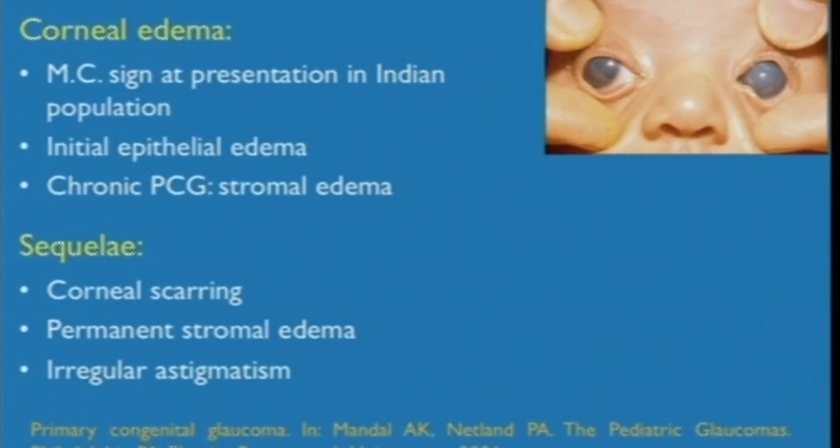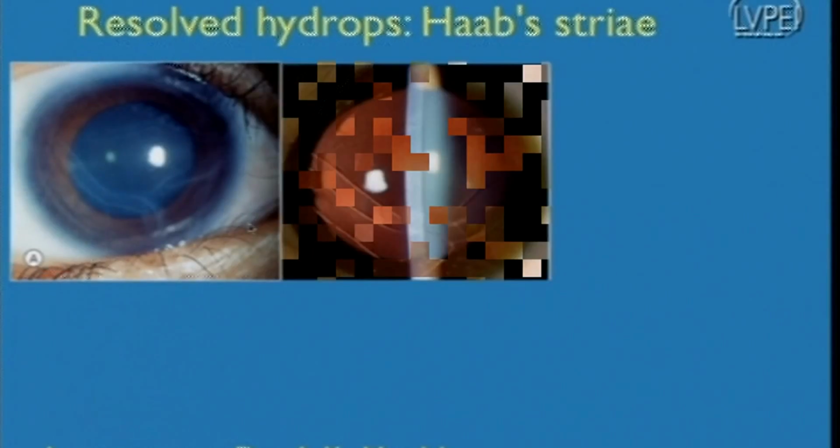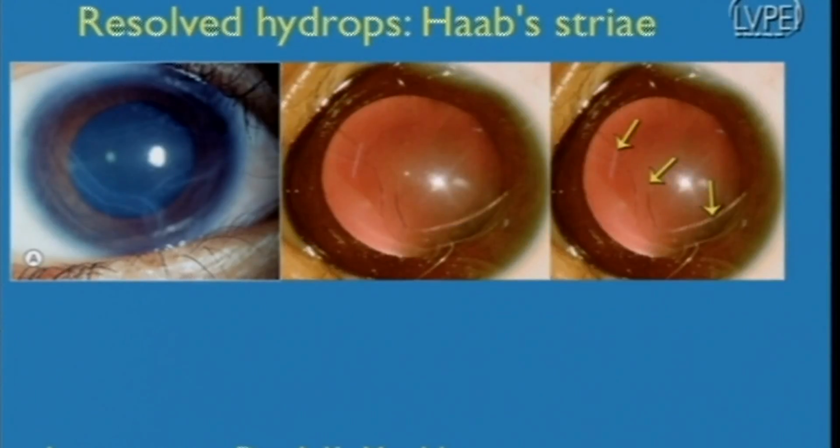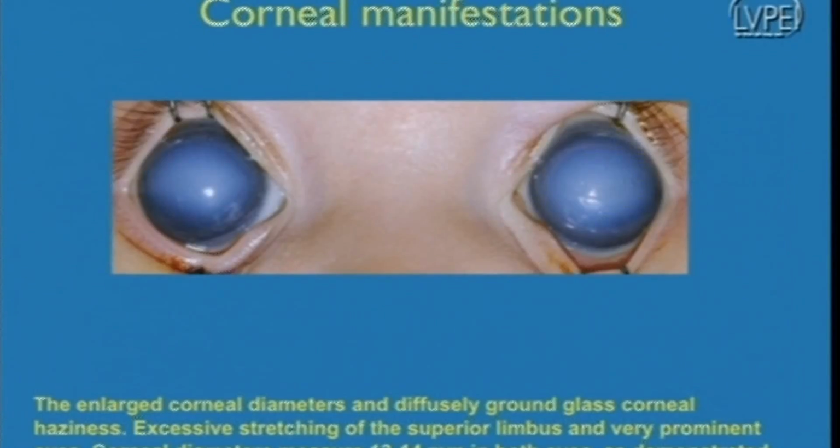And mostly in the Indian setting, early on you see a stromal edema directly related to the rise in intraocular pressure. As the disease advances, you tend to have an endothelial decompensation, then it sets in irreversible corneal decompensation. These are basically sequelae which we tend to handle in the cornea clinics. There are certain times eye drops can actually reverse it following control of intraocular pressure.